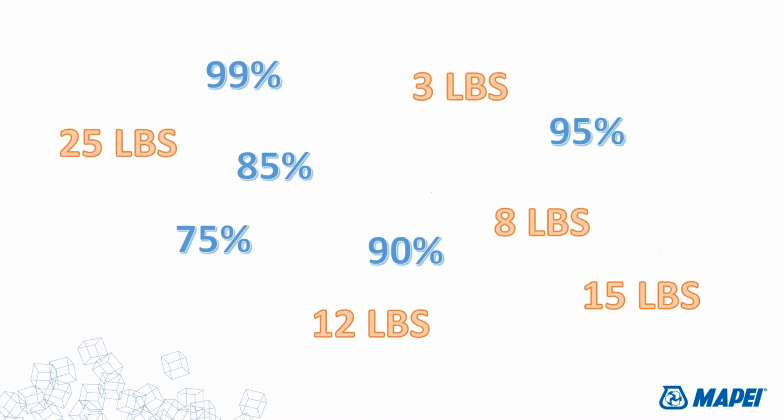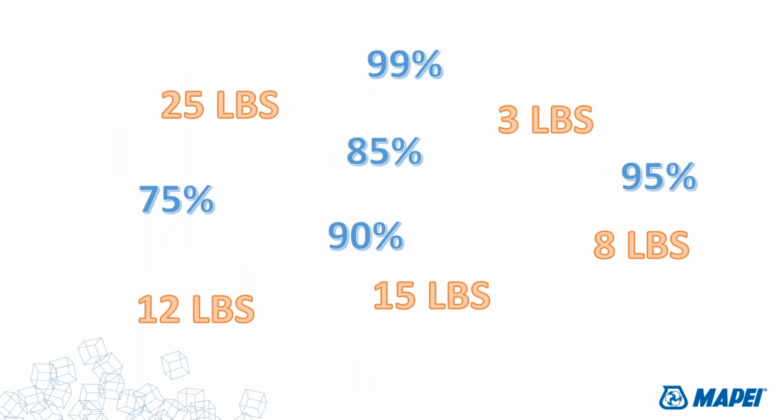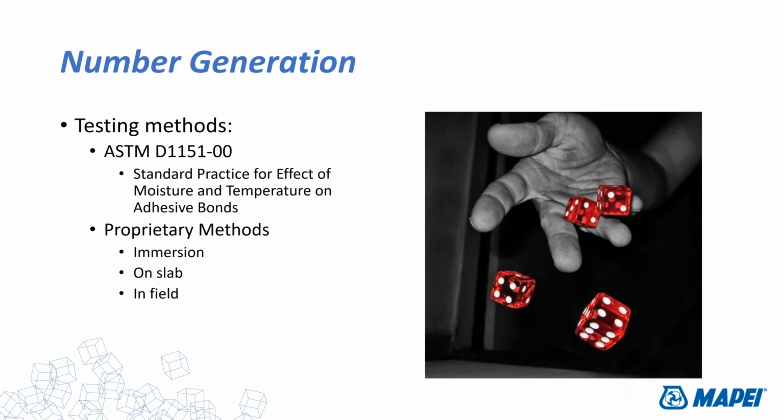So a lot of numbers floating around in the marketplace about different levels of moisture vapor emission rate. So how do we substantiate or make our claims, MAPEI wise, as to whether or not an adhesive meets those requirements? Generally speaking, we use another ASTM test procedure internally called ASTM D1151. And this is the standard practice for the effect of moisture and temperature on adhesive bonds. It's definitely a scientific process. Samples are assembled and aged under various humidity and temperature conditions. And that's going to give us some idea as to whether or not an adhesive can withstand those kinds of conditions. And that's why we can safely state that products like Eco 399 and Ultrabond Eco MS for LVT are suitable for use under the conditions of high moisture that we talked about.